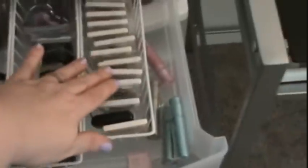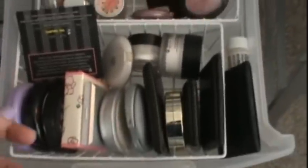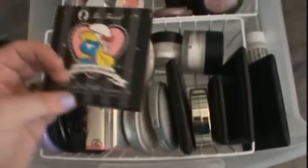And these are single eyeshadows and duos and all my e.l.f. quads. And these are loose eyeshadows from the Sugar Kiss collection from e.l.f. And down here I have my bronzers and blushes. I don't use a lot of bronzers or blushes. And then powders. And I do have some special edition ones I can show you.